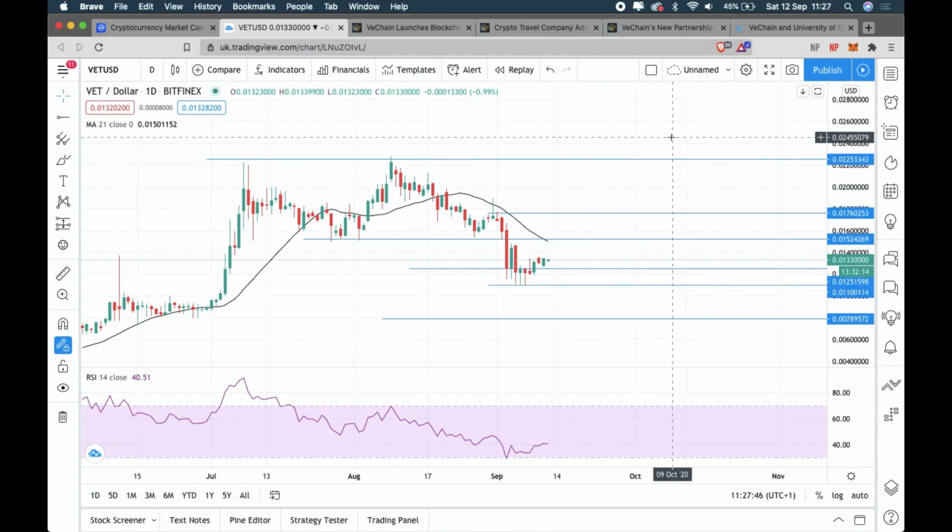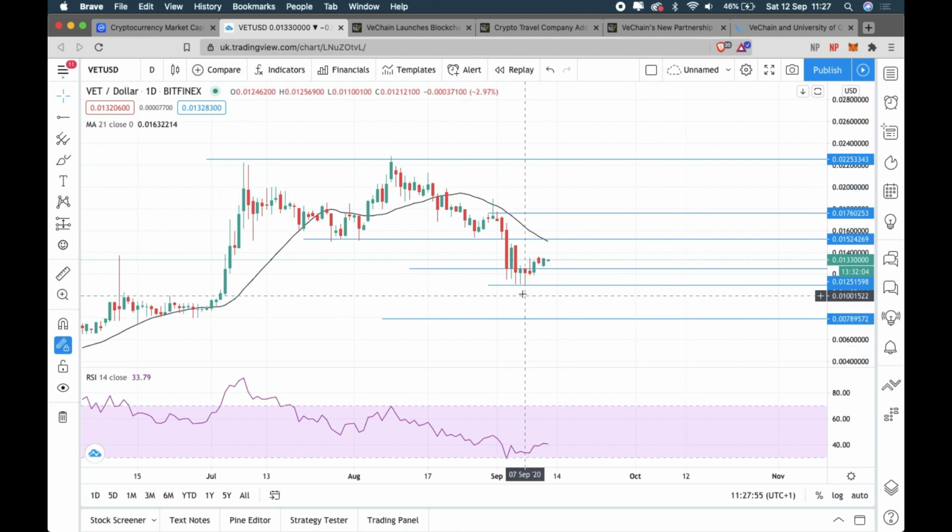So if we just observe this market analysis, I've just drawn some indicators and some support and resistance lines that you should be aware of. As you can see here, we had a bit of a reversal at the 0.0109 US dollar price, and now we've broken this point of resistance and now it's become a point of support. So if you guys are planning to buy into VeChain, I think if you have a retest of this 0.0126 US dollar and then a break upwards, I think that should be your point of buying.